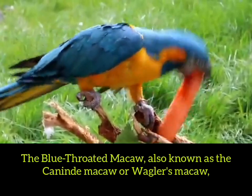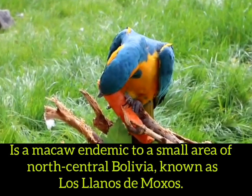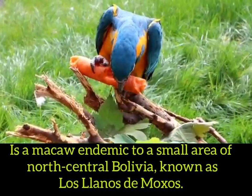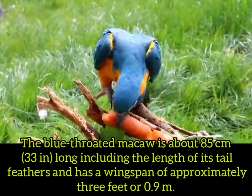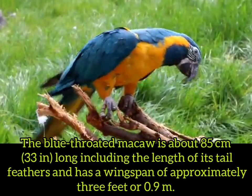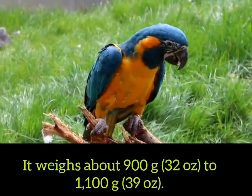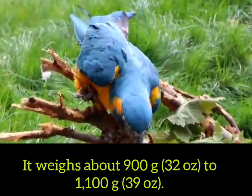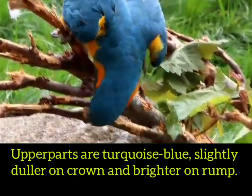The blue-throated macaw, also known as the caninde macaw or Wagler's macaw, is a macaw endemic to a small area of north-central Bolivia, known as Los Llanos de Moxos. The blue-throated macaw is about 85 centimeters, 33 inches, long including the length of its tail feathers and has a wingspan of approximately 3 feet or 0.9 meters. It weighs about 900 grams, 32 ounces, to 1,100 grams, 39 ounces. Upper parts are turquoise blue, slightly duller on the crown and brighter on the rump.